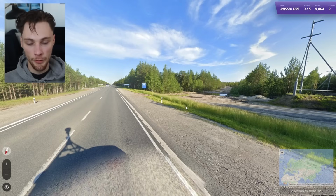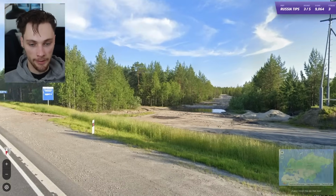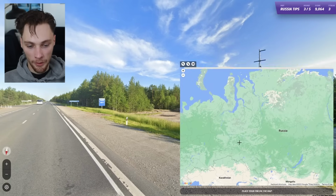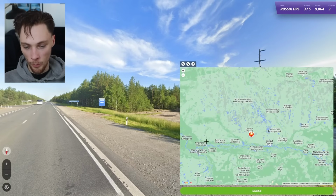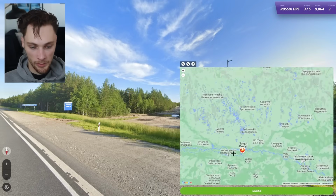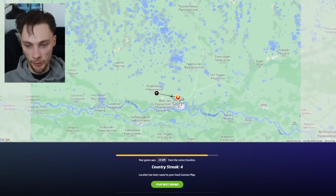So if you're in Russia and you notice it's super, super sandy, you can see sand in the distance and on the side of the road, and it just feels super sandy. You're going to be very north up here near Surgut. It could be pretty far west, but the sand in Russia is very, very common up here near this river. So if you see sand, guess near Surgut and you should be pretty good.